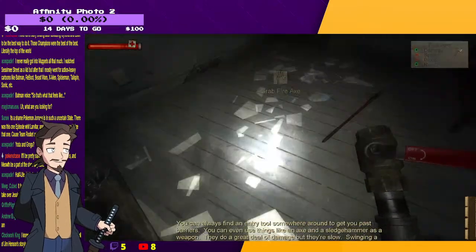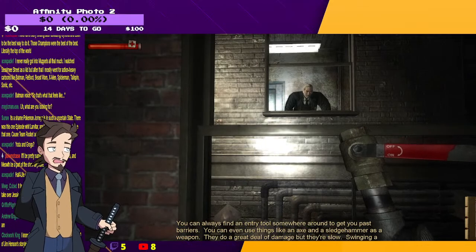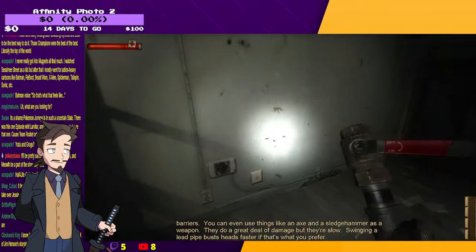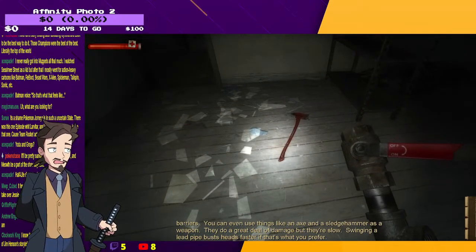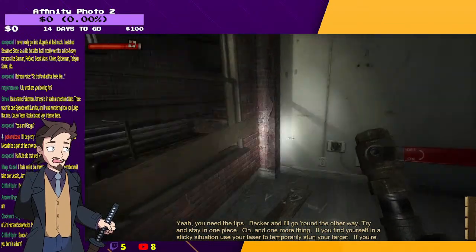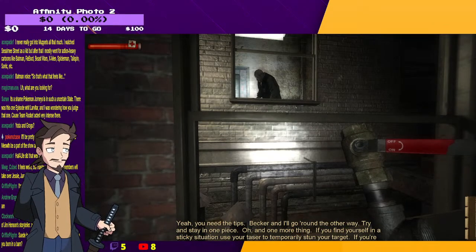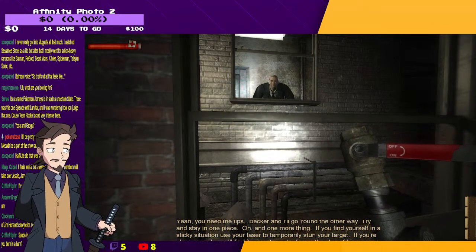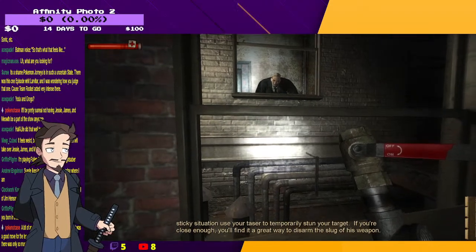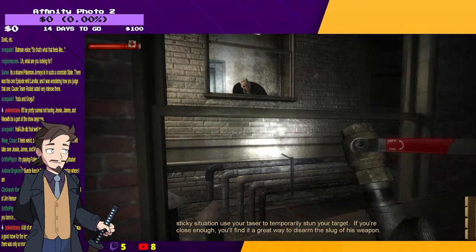You can always find somewhere around. You can even use things like a sledgehammer as a weapon. They do a great deal of damage, but they're slow. It's almost like this is in some kind of video game. Thanks. Yeah, you need the tips. I'll go around the other way. Try and stay in one piece. Oh, and one more thing. If you find yourself in a sticky situation, use your taser to temporarily stun your target. You'll find it a great way to disarm the slug of his weapon.